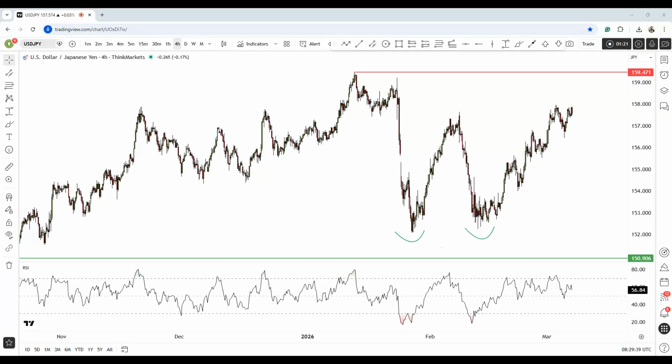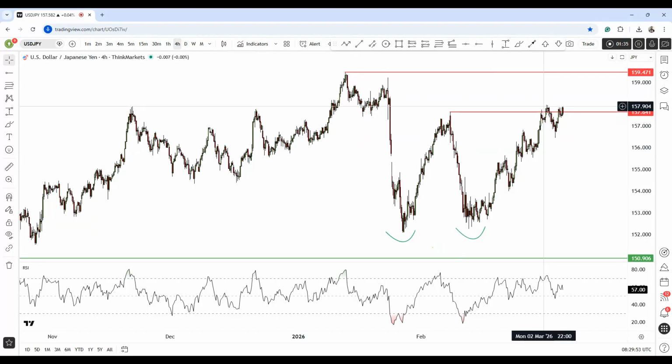So the macro double bottom here, following the post-election crash, which we have at around the 152 level, has led prices higher. Okay, and we currently consider this as a false break one and a false break two above the neckline of this double bottom formation. So we are now testing that neckline, and the reality is that if we do move above it, let's just not forget we also have a double top here for now.